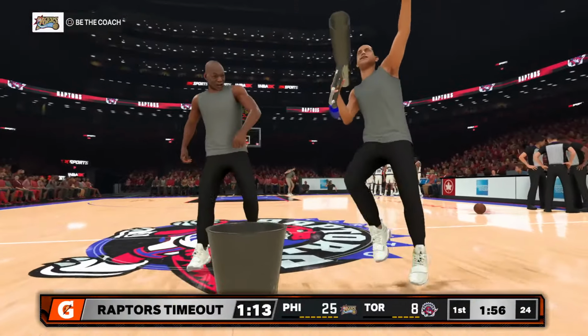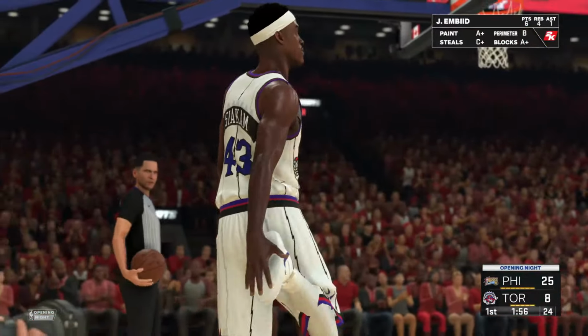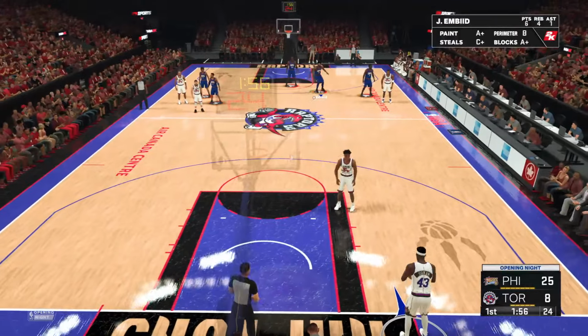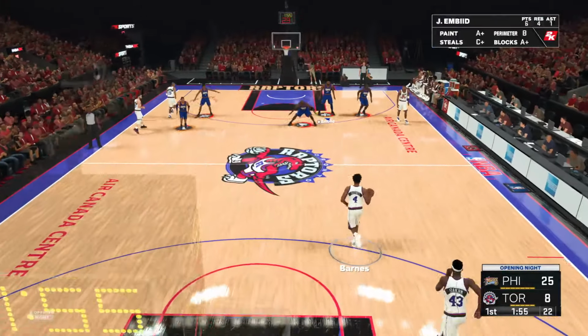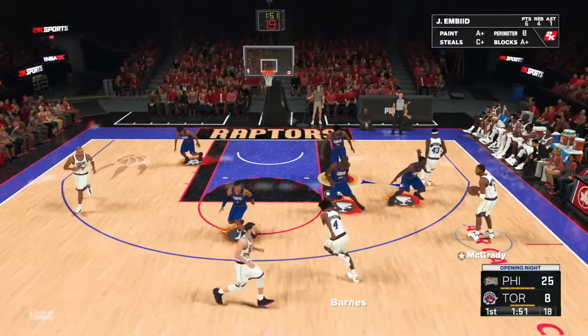And the Raptors call time here. Now let's see if Coach can get them back on the right track. Because right now, it feels like the pace is being dictated to them. They need to go back to playing their brand of basketball.